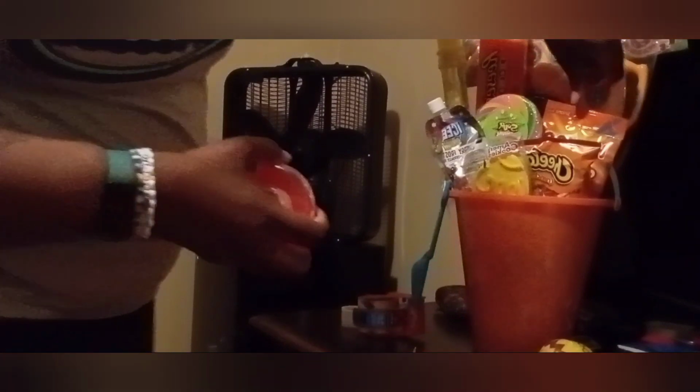And let's use my transparent tape. Literally, just put that right there. There is that. We're going to put a little bit of tape behind the lollipop.